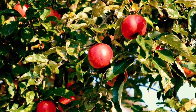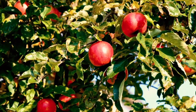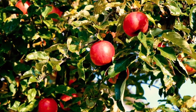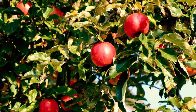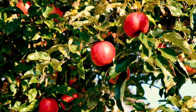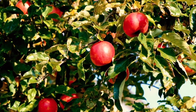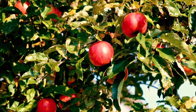Apple farming is the practice of growing apple trees for their fruits. Apple farming is vital because apples are one of the world's most popular and nutritious fruits. Apples are rich in fiber, antioxidants, vitamin C, and other phytochemicals that can benefit human health. You can process apples into various products, such as juice, cider, vinegar, sauce, jam, pie, and more.